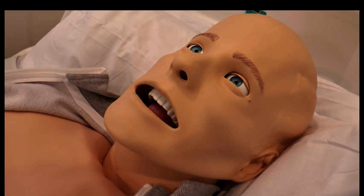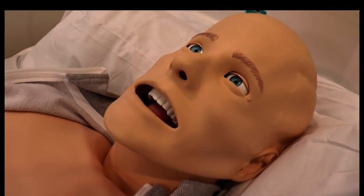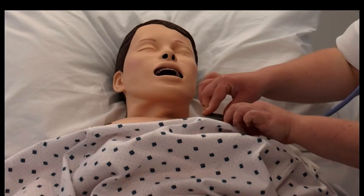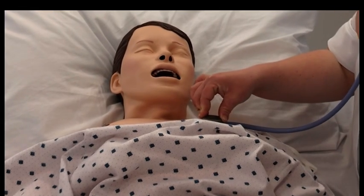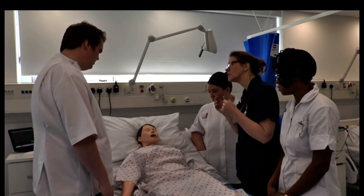This could be a real patient struggling to breathe, but fortunately it's only a mannequin. And it's just one of the many new features that will be used at the University of Portsmouth, which has launched a new centre for nursing, as well as a new adult nursing degree.